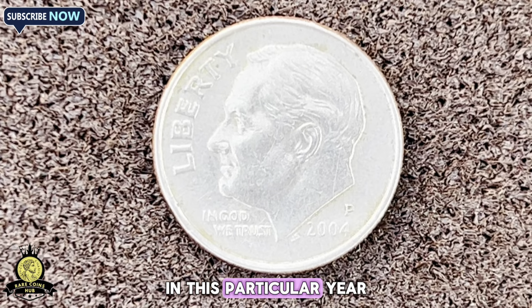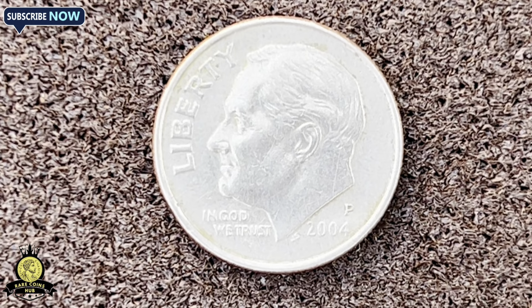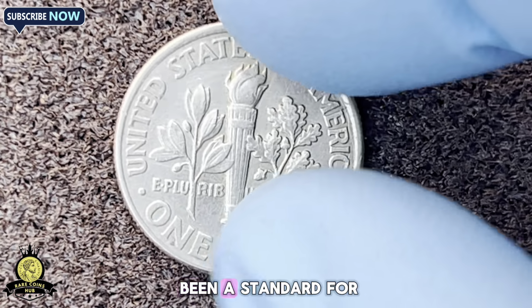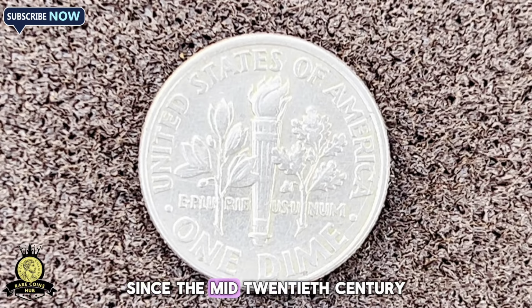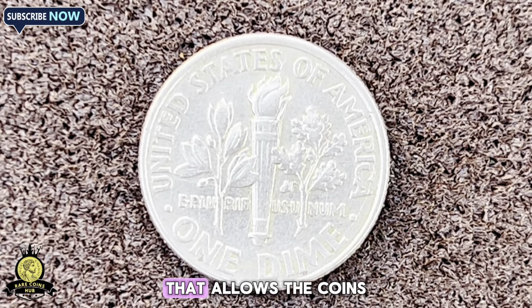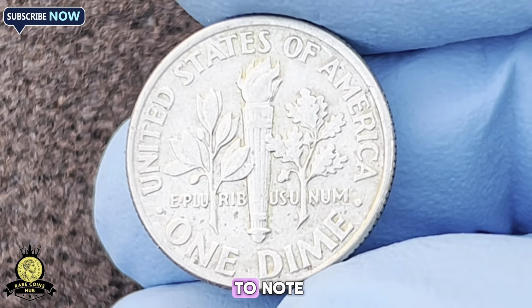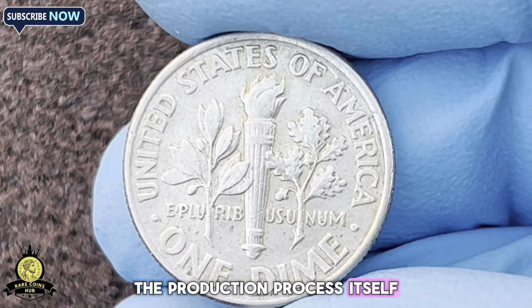In this particular year, the U.S. Mint continued to produce dimes using a combination of copper and nickel. This alloy composition has been a standard for U.S. coins since the mid-20th century, offering a durable and cost-effective material that allows the coins to withstand daily wear and tear. It's also important to note the production process itself.